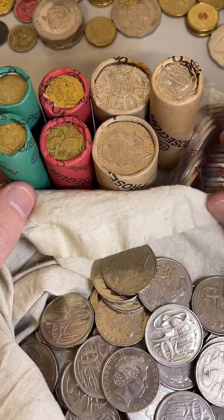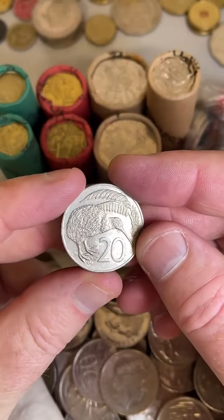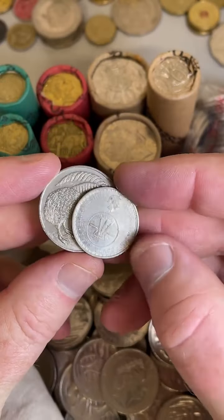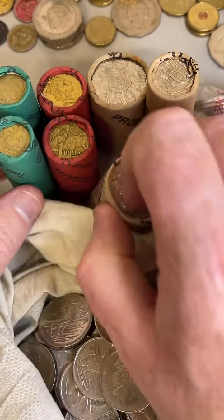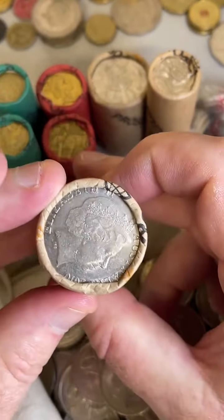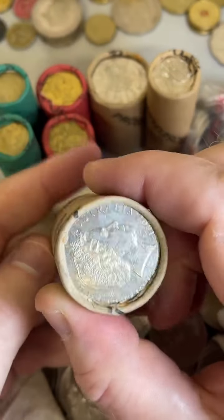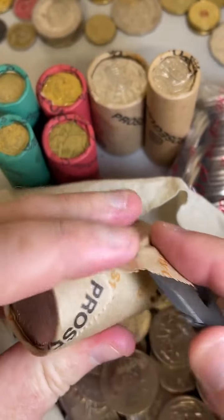So that's the 20 cent bag done. This is what we've got so far: a New Zealand 20 cent coin, and a changeover 10 cent coin, two that I'm holding on to. All right, let's do a 50 cent coin roll, $10 worth. The queen, the queen, the queen, the queen, the queen.